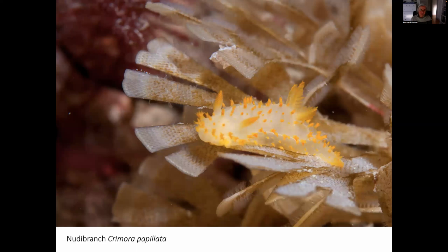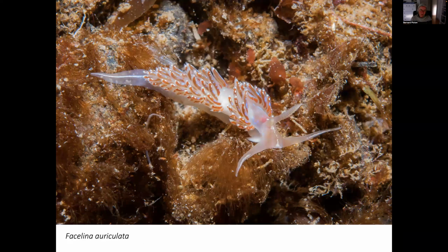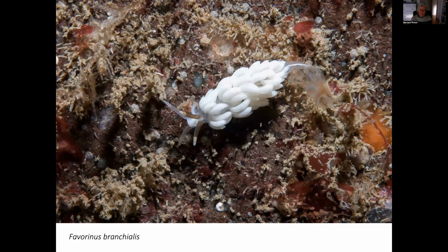Then more nudibranchs, so this is Greilada elegans. Then this one is very common. You see it all around the coast, but it's quite spectacular. Facelina auriculata. And this one feeds on the eggs of other nudibranchs. So often if you see a large spawn of nudibranchs, and you look in amongst it, you'll see this little guy with these two chocolate brown rhinophores. He's usually only about 10 to 12 millimeters long, so you do have to look closely.